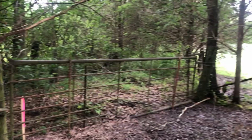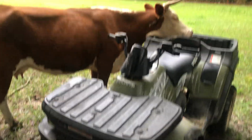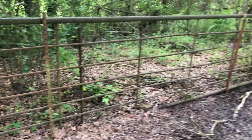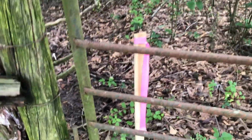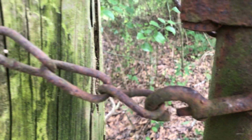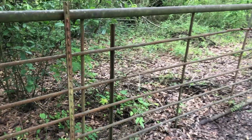Now we're looking at this old double fence row down through here, and this cow, I don't know what it is about this four-wheeler. They just get up against it and rub all over it. But anyway, back to this old fence row. You can see the survey marker there, and if you get up here and look a little closer, of course you can tell this old gate is so old that it's just barely hanging on. I've had to drive a few T-posts in the ground just to hold it up and try to keep the cows out of that mess. But of course there's the survey marker. And if you look at the gate here, you can see there is a piece of chain with a latch on it. That old latch, there's no telling how many years that thing has been latched. And obviously everything is so growed up here that if I tried to open that gate, it would probably just fall apart.